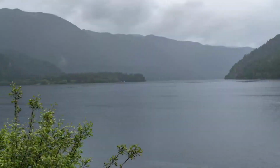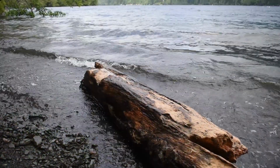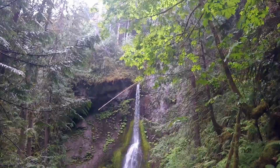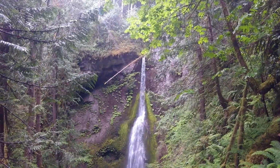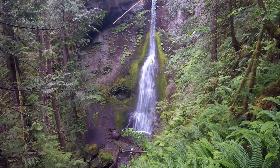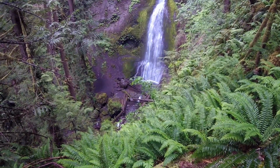Lake Crescent is a beautiful, beautiful lake with clear water, and that's right by US 101, so it's very accessible. And one of the trails that you can take near Lake Crescent is the Marymere Falls Trail, which is 0.9 miles one way through thick old growth forest with ferns. And this scenery is fantastic.